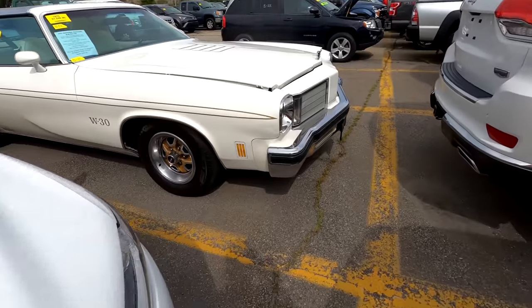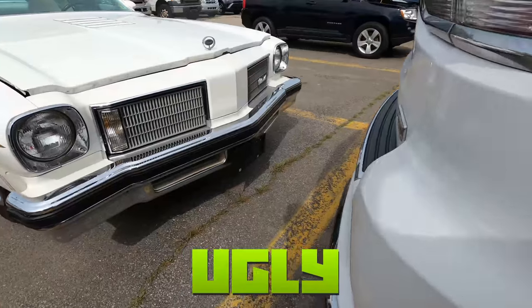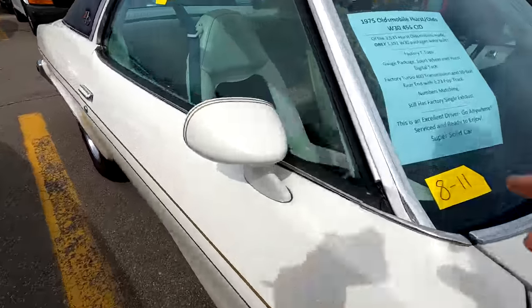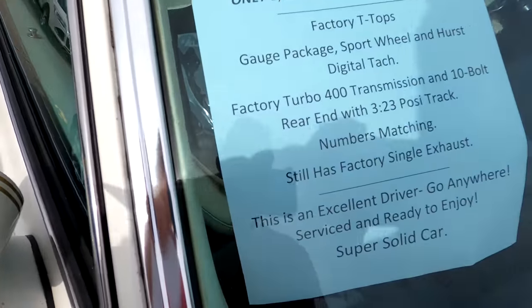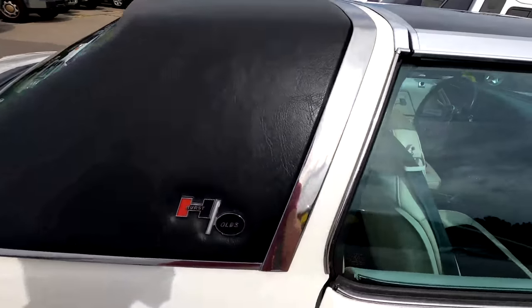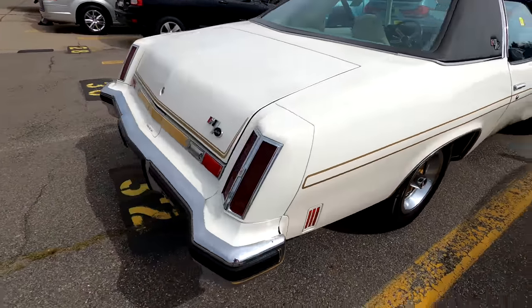Well, I have to say, when I was told Hurst Olds, I wasn't thinking it was a '75. What an ugly, ugly car. W30, but it's an original. Let's see, one of 2,500 made, 1,900 with the W30 package, factory 400. This is a terrible looking car. Look at the T-tops with a vinyl roof. Oh my goodness, the 70s were a terrible time.